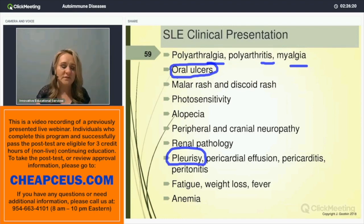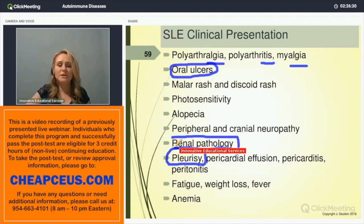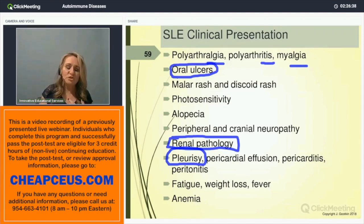other complications developing. Also, we can see a presentation in these individuals where they have involvement of the kidneys. Renal pathology can begin to present. So if the patient is starting to tell you that they're not sleeping, they're getting up and going to the bathroom too much, we want to be aware of involvement of the kidneys so that we can make the referral back to the appropriate source.